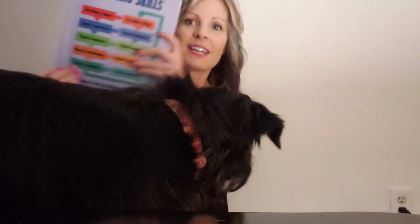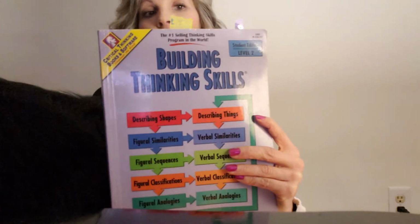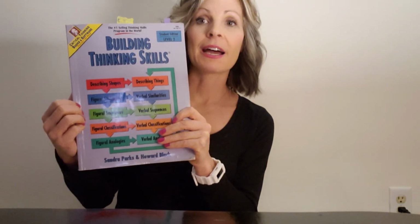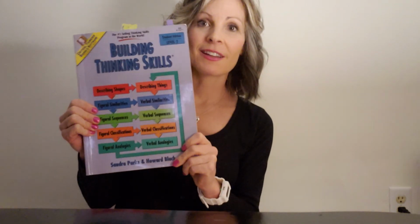And last thing, I believe, is we've been working out of this. This is our 3rd year. She's just about, I mean, you can see where her little tabs are. She's just about done with that. But this has been really good. This is by the Critical Thinking Company. This is the old version. Like I said, we've had it for a while. I bought it on eBay, but I would recommend this. This has been really cool. It just kind of gets them to think out of the box a little bit.